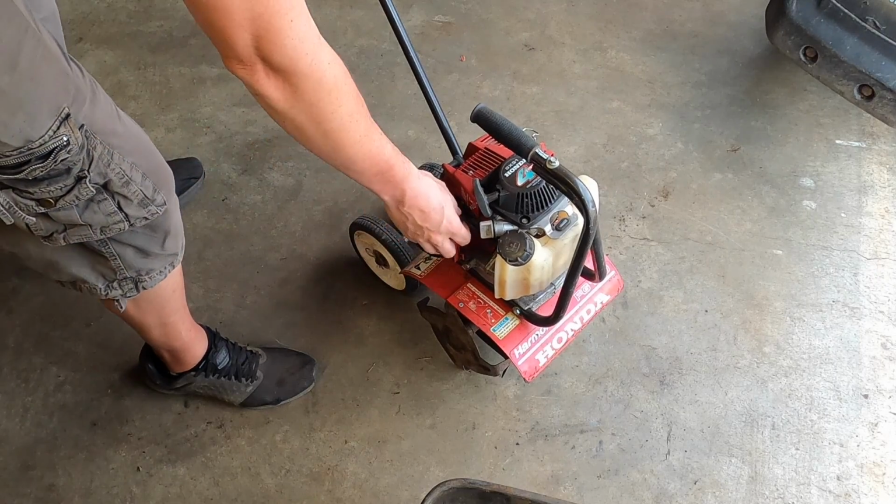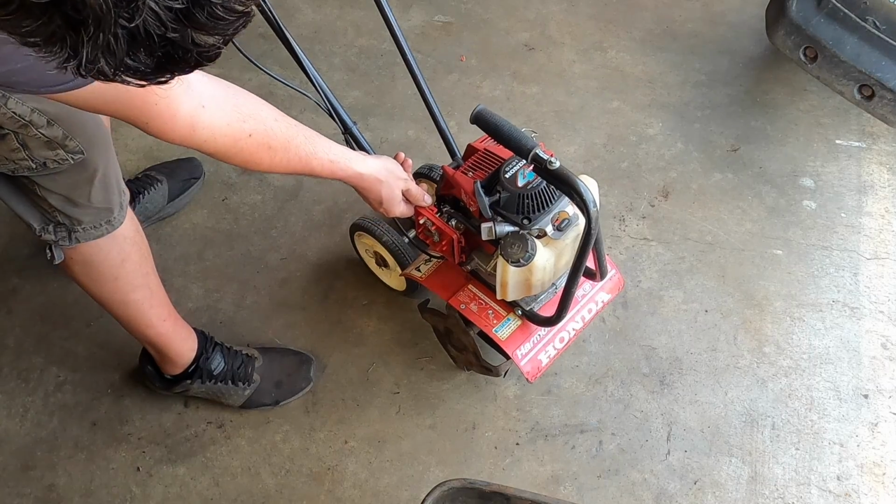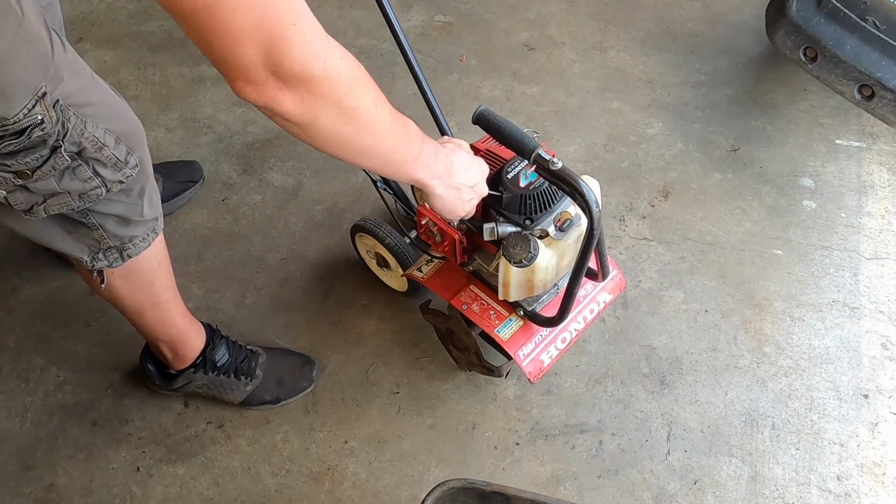Also might be leaking fuel. I was not aware of that one. Okay.